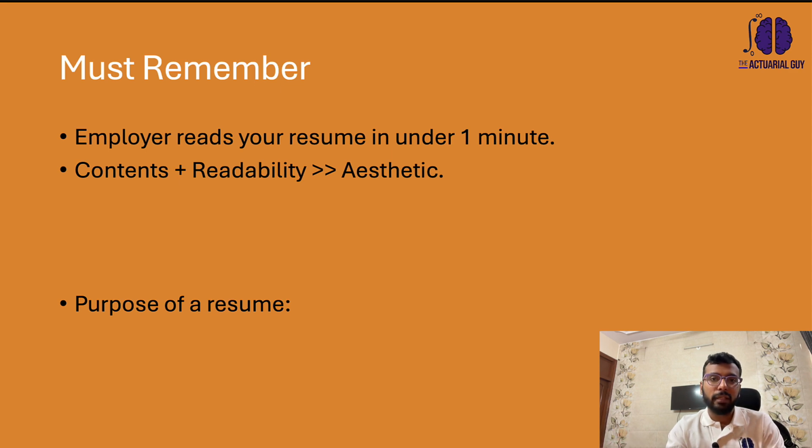Content and readability are much more important than aesthetics. While the aesthetic of the resume matters, it should look professional and formal. Whether you put your photo on it or not, whether you colored it purple or blue or green, whether you beautify it a lot doesn't matter a lot. It might have some subconscious effect, but content and readability matter much more. From a readability point of view, whatever sections, keywords and points are very important, you should mark them in bold. That increases the readability a lot, right?